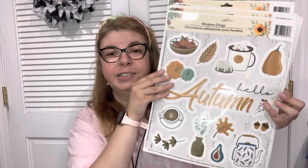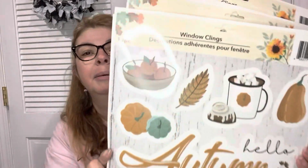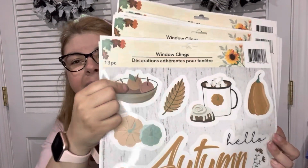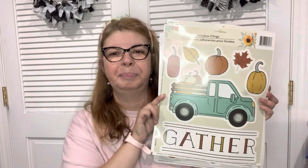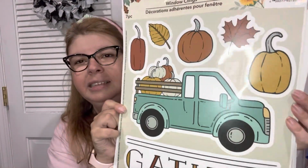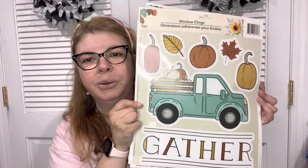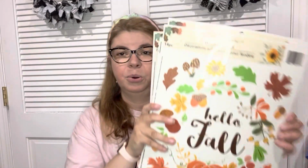And then there's this one, which is similar. This one has a little bit of glitter, but not a ton. But these are so, so cute. And I love the apples. I like to do apples in September and then Halloween for October and then like the pumpkins in November. So it's kind of like all different each month. I'm not sure how I feel about this truck. I mean, I like it, but it seems very cartoony to me. So this one says Gather, really nice. And that is it for the clings.